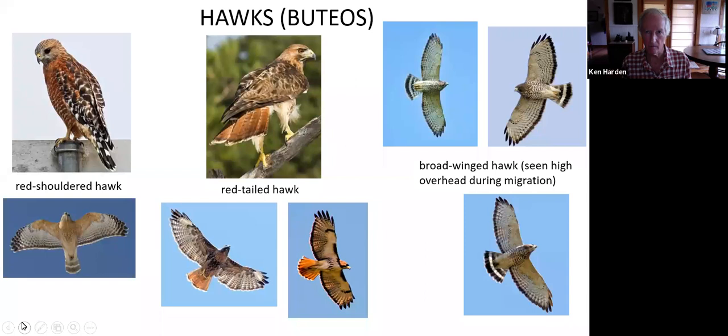The hawks seen across our area include the red-shouldered hawk. If you see a hawk in the deep woods, it's almost certainly going to be a red-shouldered hawk. A hawk of open areas is a slightly bigger hawk called the red-tailed hawk, and it's named for obvious reasons, at least if you're looking at an adult with that distinctive red tail.